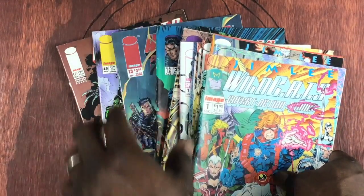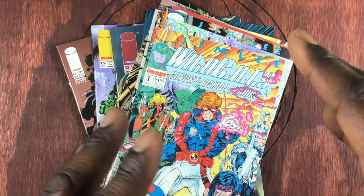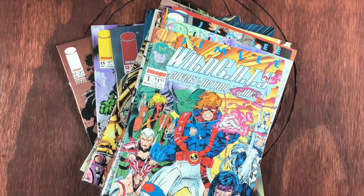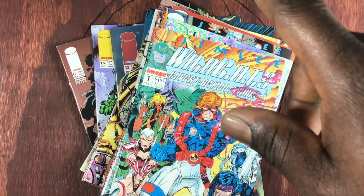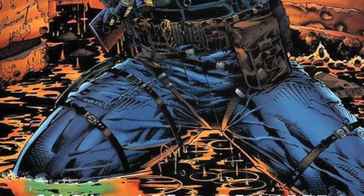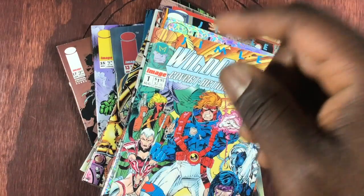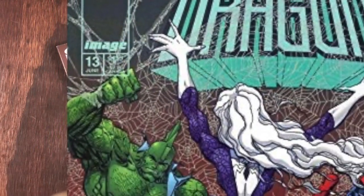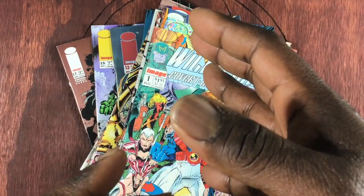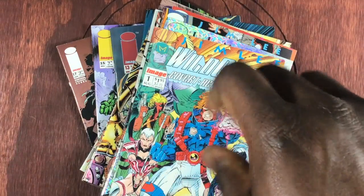Issue 14 was a part of that Image X month where all the Image founders traded books. Eric Larsen ended up doing issue number 14 of WildC.A.Ts, which I disowned. It just didn't look right, and I think even Larsen himself felt it was not his best moment. Jim Lee took on Savage Dragon for that month, but that issue was not drawn by Jim Lee for the most part. It was actually drawn by Richard Bennett, and again, not the finest moment. In fact, Larsen went back and redrew that issue of Savage Dragon so that it fit with the continuity he was building. Lee did not do the same for WildC.A.Ts number 14. However, that's neither here nor there.